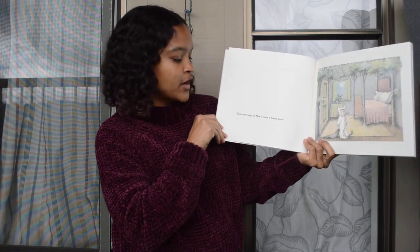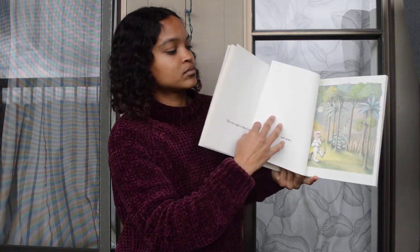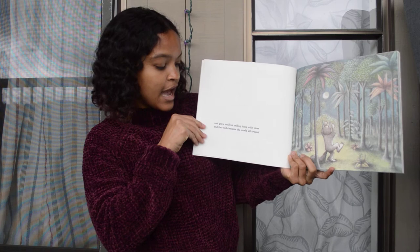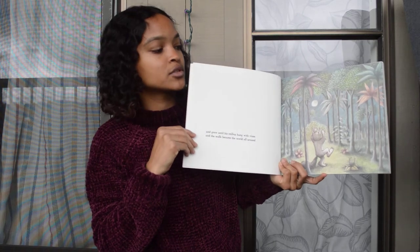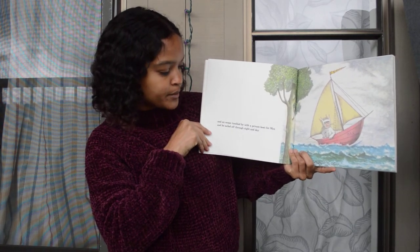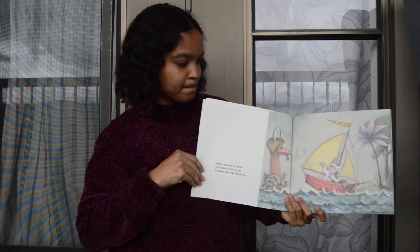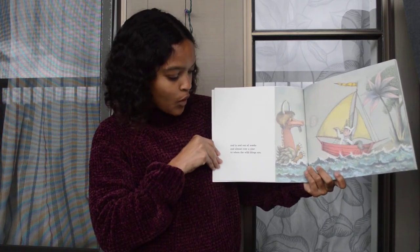That very night in Max's room, a forest grew, and grew, and grew until his ceiling hung with vines and the walls became the world all around. And an ocean tumbled by with a private boat for Max, and he sailed off through night and day, and in and out of weeks, and almost all over a year, to where the wild things are.